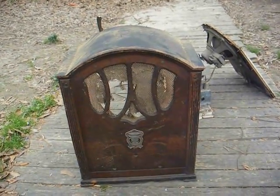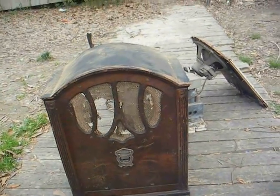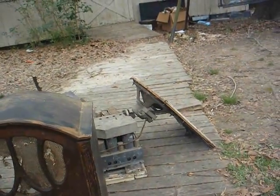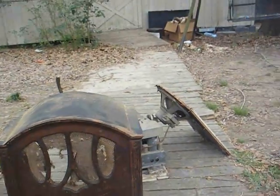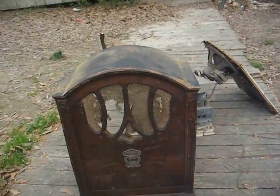Well, this is one time I'm glad that they didn't show up to get it, because after finding this wreck, I need a nice cabinet, or a nicer cabinet, to slide this existing chassis and speaker in.